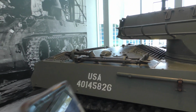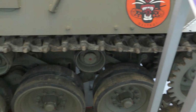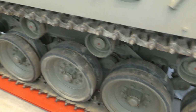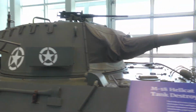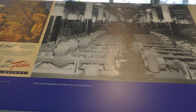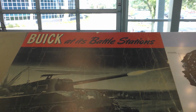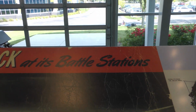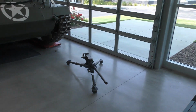Look at that. Yeah, look at that, guys. So I'm just here in Flint, man. I just wanted to get some history on, you know, look at that. They had to switch over and start making war stuff in 42. Buick is at the battle station. Yeah, machine gun down there. Yes, sir. Look at that.